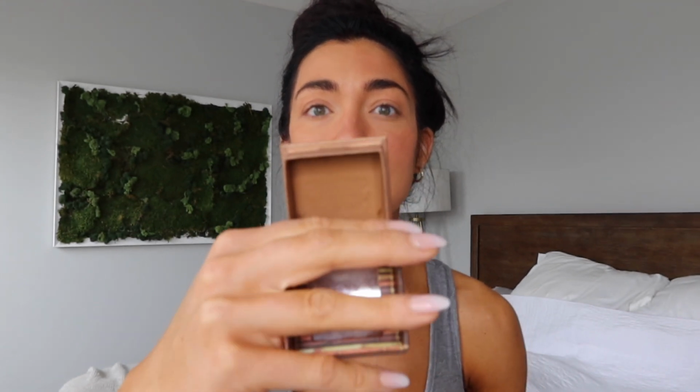So this is the Hoola Caramel bronzer. I'm trying to cover up the little mirror so it doesn't stab you in the eyes. Just because I'm really lazy, I'm gonna use the same brush that I put on the facial powder with. It's fine.